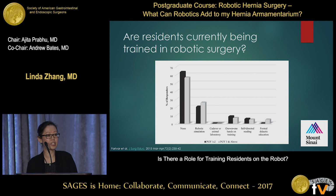So despite this interest and this desire for some kind of curriculum, there are actually very few curriculums out there and few institutions that have some form of formal training. In the same survey, over half of residents said that they have had no training whatsoever. About 20% of them said that they had some robotic simulation training, and there are very few who actually had some hands-on training or any kind of formal didactics in robotics.